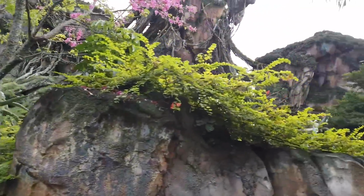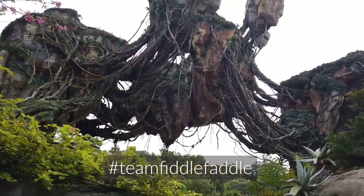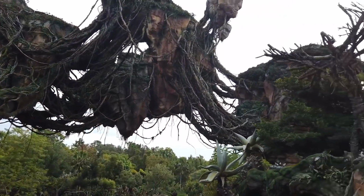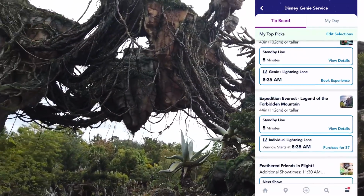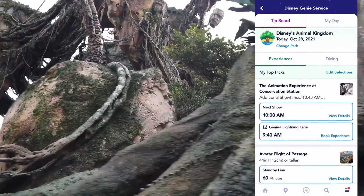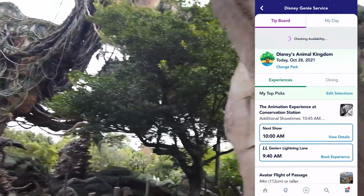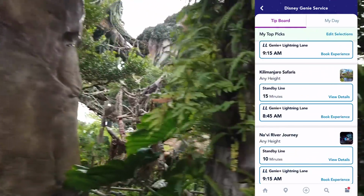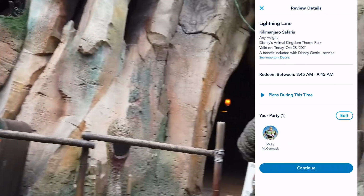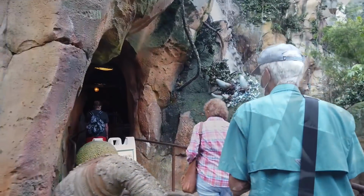So when you're booking first available, that's what it is. However, with Genie Plus, you can fiddle faddle a little bit. You can pull down and refresh the tip board and new times might pop up. So while I was waiting to board Navi River Journey, the closest Safaris, which is my next stop, was 9:40, but I pulled down and refreshed it a few times and was able to book 8:45 to 9:45. So put your mindset of the first available, like old paper fast pass, but no, you can refresh the screen and new times might pop up.